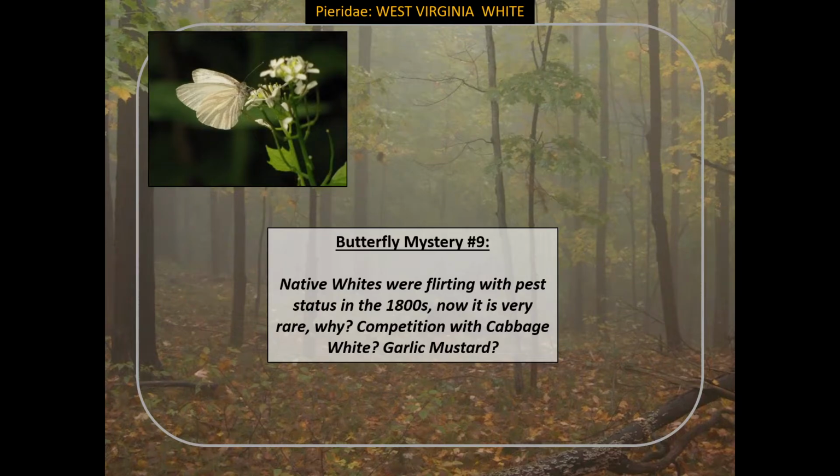But there's a bit of a mystery here, and that is back in the late 1800s, at least the second half of the 1800s, our native whites, and at that time the West Virginia and mustard white were lumped together in a single species, were flirting with pest status. So the state entomologist was warning people that pretty soon you're going to have to control these butterflies. And then suddenly their populations dropped away. Now, why was that? At about the same time that they started dropping, the cabbage white, a European butterfly, was introduced accidentally into the Northeast. Was it perhaps competition with that butterfly that caused these butterflies to decline?